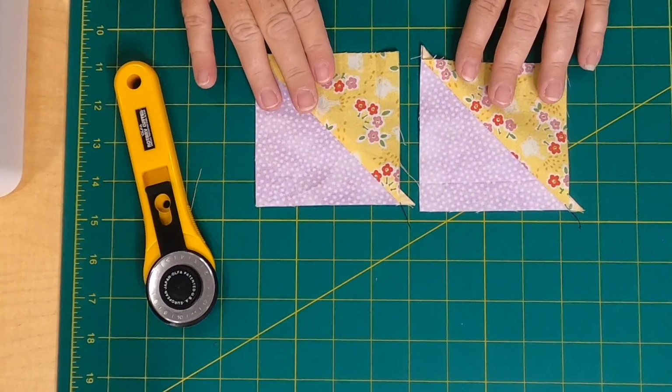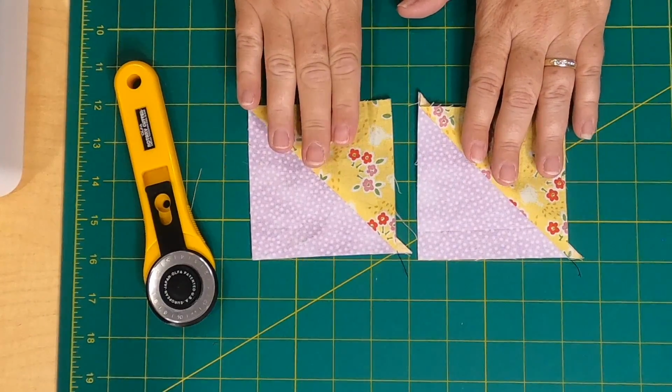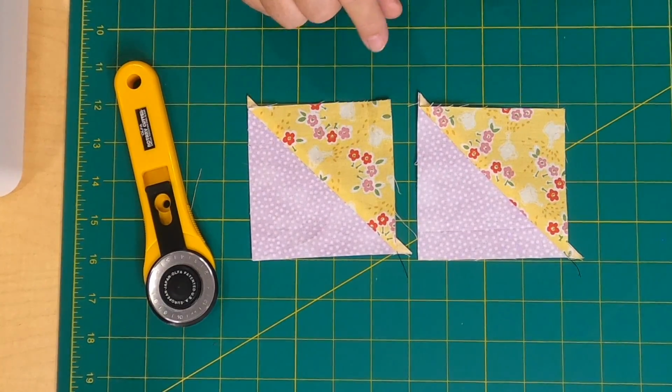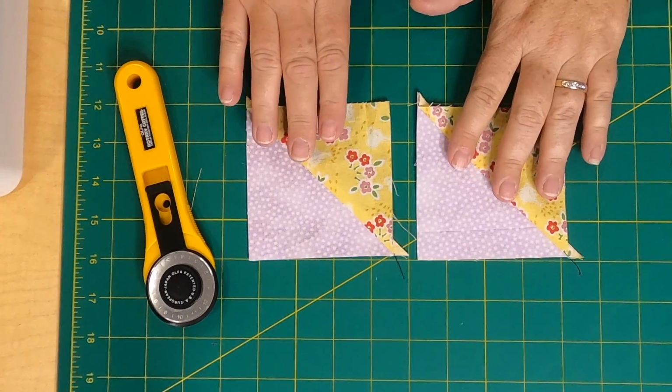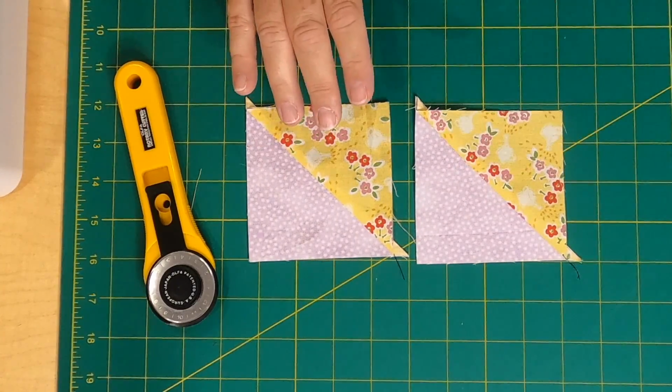Alrighty, so here they are pressed open and they're ready to trim down. You do need to trim these down. I like making half square triangles with a lot of wiggle room in them. Not everybody likes to do that. But we're going to be trimming these down to 3 1/2 inches.